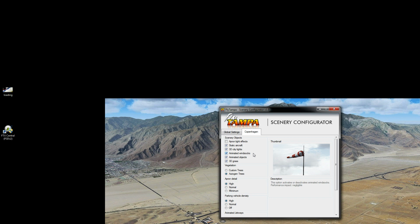Animated windsocks. Oh, I didn't actually see that. I have to go back in and look at those animated windsocks. Animated objects such as flags. I got to go back and look at that. 3D grass, which we had.